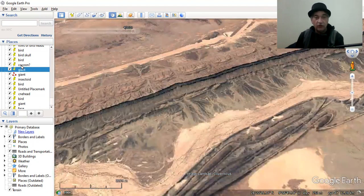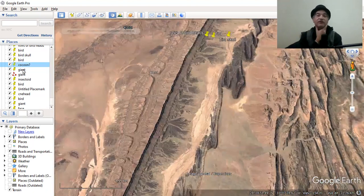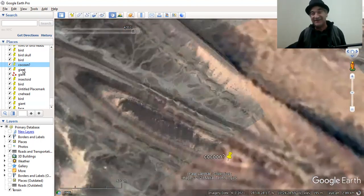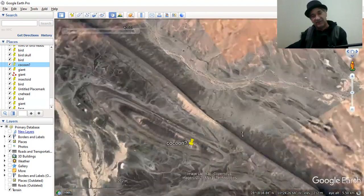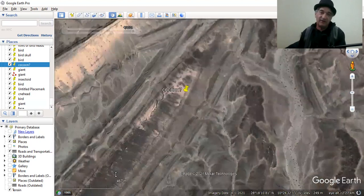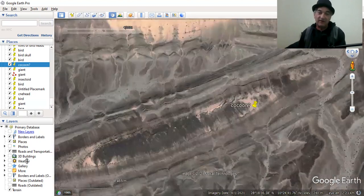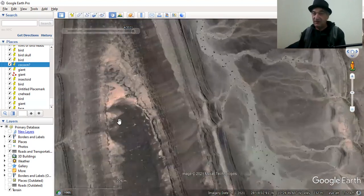The one that said cocoon, I thought was very compelling. So what if at some point some of these things change into a flying thing? And this looked very cocoon-like to me. Although inside of it, you see something in the stain. So this is another curiosity for me.